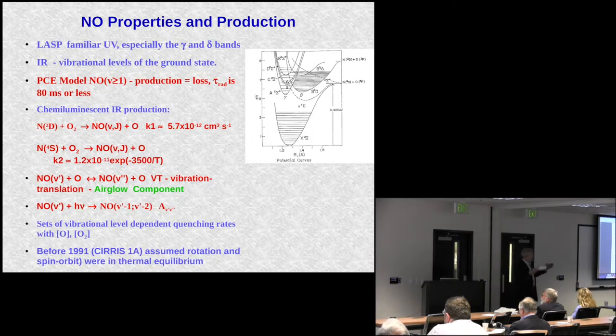Now, everyone who's gotten through all this stuff knows about the gamma bands, the delta bands, from these higher electronic states of NO, but we're just going to be worried about all these vibrational levels of the ground state. And if you're going to model the V equals 1 and higher, you can use just a steady state photochemical model because you always have the radiative lifetime, which is sometimes longer than the quenching lifetime, but it's probably 80 milliseconds or less. And you produce NO mainly by these two reactions, the N double bond being the major one. This one is actually slow because there's a large activation energy, but it is exothermic, so it can occur under other circumstances, and maybe we'll hear some more about that in the next talk.